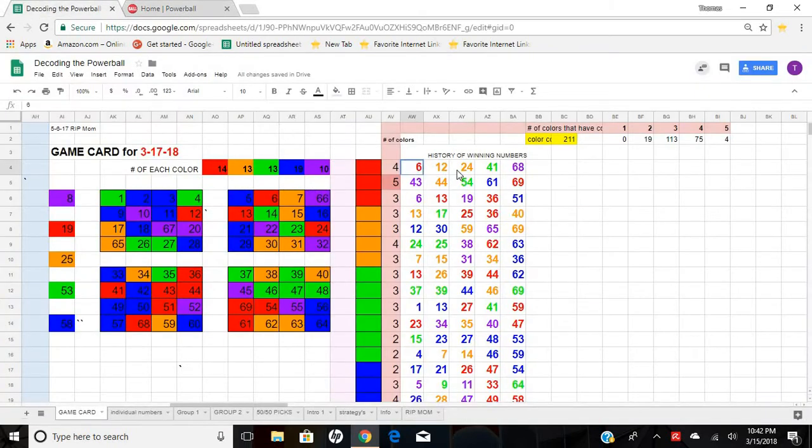So what I do is I take those 5 white winning numbers and I put them at the top of this list, and then I take the last 3 drawings of numbers and I transfer these numbers over to the game card as red numbers. Then I'll do the same thing with orange, green, blue, and purple. I have 5 different colors, one to represent each one of the 5 white winning Powerball numbers. So for this drawing, I have 14 red numbers, 13 orange, 13 green, 19 blue, and 10 purple. And the number of colors change with every single drawing.